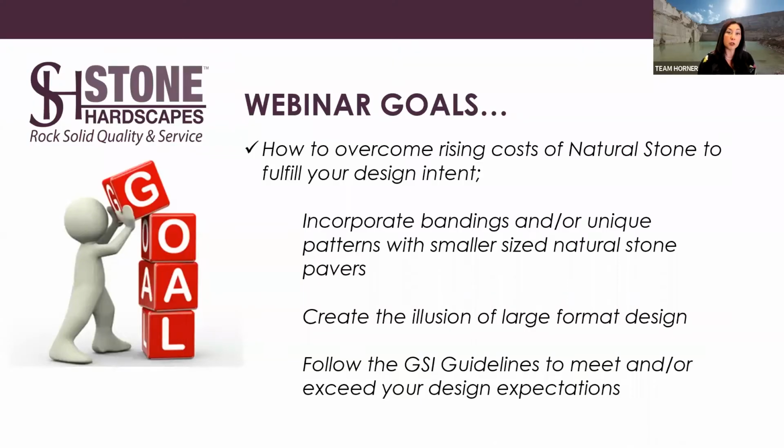Our webinar goals for the day are to overcome rising costs of natural stone to fulfill your design intent. We are going to look at tools to incorporate bandings and unique patterns with smaller size natural stone pavers, how to create the illusion of a large format design, and follow the GSI guidelines to meet and/or exceed your design expectations. So let's get started, shall we?